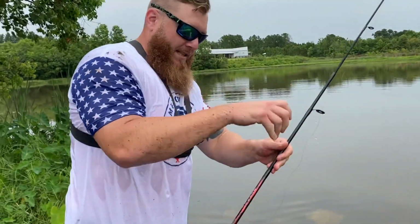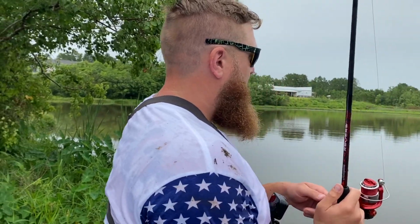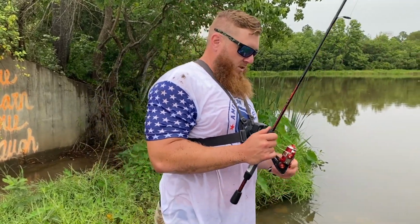Let me check my rod real quick. Yeah, I made a bomb cast out there. What if I have a fish right here, that would be the best catch in the world. Do you have anything expensive in your pockets? No, pliers, truck keys, wallet, social security cards, $100 bills. Pretty much good.